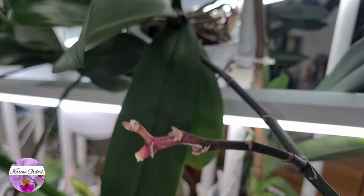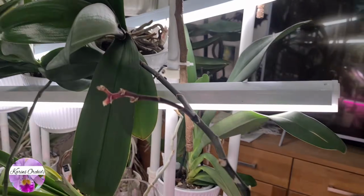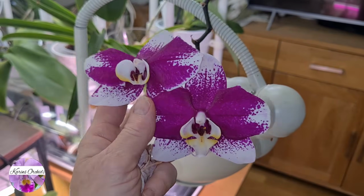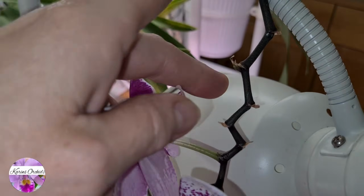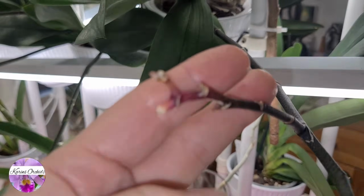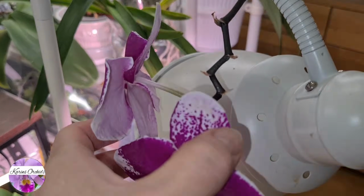And this is also another one you can find at the garden centers. It's Phalaenopsis Barcelona. It never ends its blooming. It's been blooming for absolutely ages by extending a spike with a couple of flowers each time. It actually stopped there and started to branch out here afterwards. But this one is still extending.